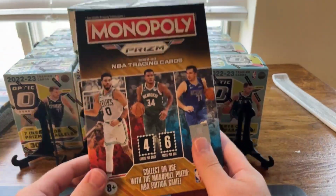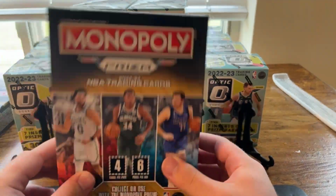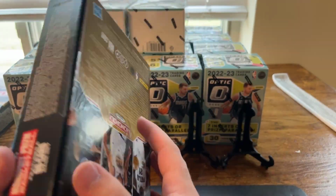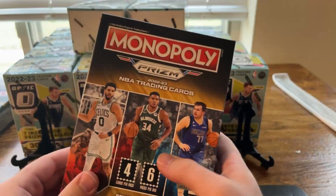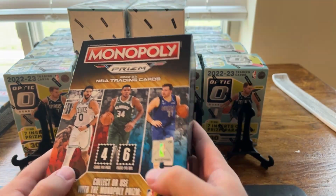Although I will say, I did a break of this. I've had 12 boosters of this, and I did a break of 6 of them, and I opened 6 on my own. These are pretty fun to open, I will say.